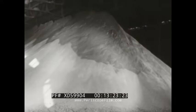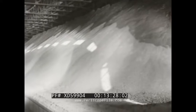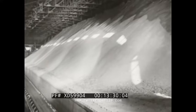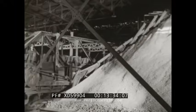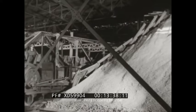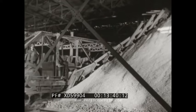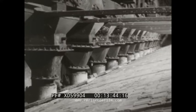The concentrates are deposited in layers in these long storage piles called beds, with smaller layers of fluxing material. The machine rakes off the ends of the piles, thereby maintaining correct proportions of concentrates and fluxes for delivery to the reverberatory furnaces by conveyors and vibrating feeders.